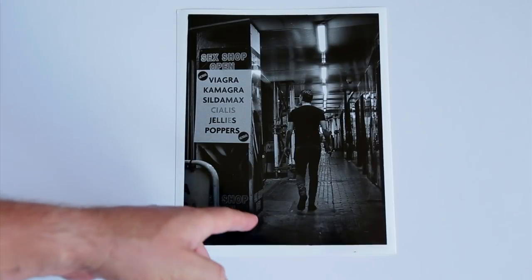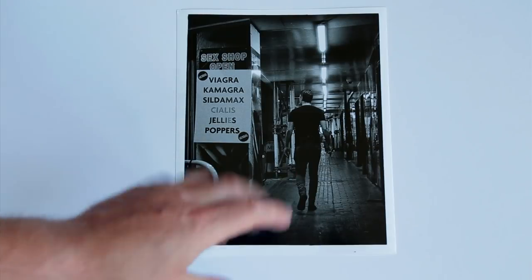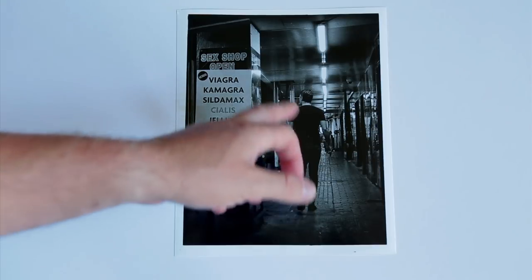And this was the sex shop alley lane that I came across. And I promise you now, I didn't get that penis bottle opener from there. That was given to me years ago by a friend. Anyway, I just found this interesting.